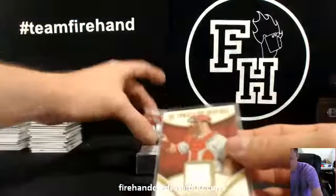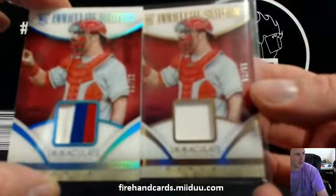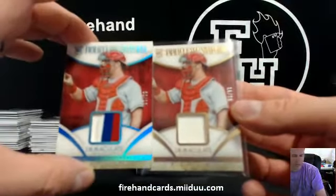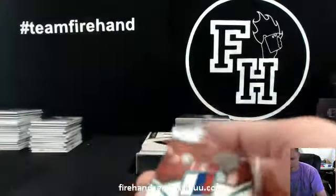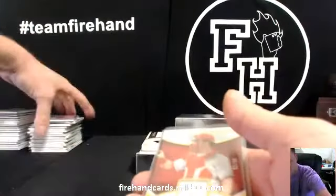And then you get a patch version, which is also numbered to 99. Look at that, 99 regular jerseys, 99 patches of Mr. Rupp. Wow, amazing. Break is incredible. Probably the best break of this ever.